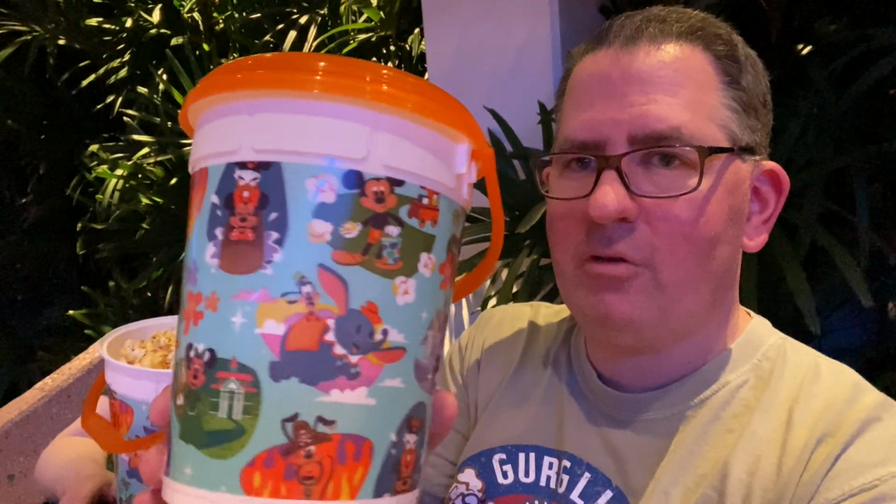Oh, is that Dumbo? Oh, it's Dumbo. So cute. Best Disney live action film ever. But there it is. So this will be for a lucky winner, as they say. I am going to eat the popcorn out of it, though. You won't get the popcorn. We will wash it thoroughly. So we're going to dig into the popcorn, and I'm sure it's good as always.